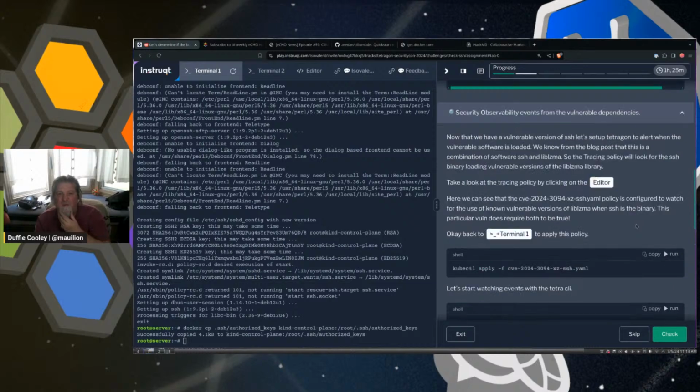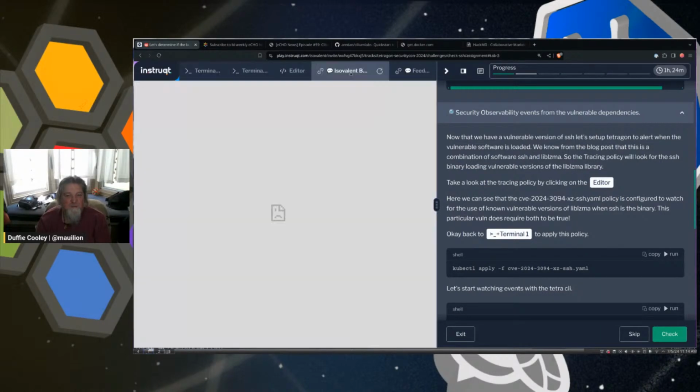So in this next section, we're going to explore security observability events from the vulnerable dependencies that we have actually just installed on this underlying control plane node. So now that we have a vulnerable version, let's go ahead and set up Tetragon to alert when vulnerable software is loaded. We know from the blog post, and if you're curious about that blog post, you can actually click right over here on the right.